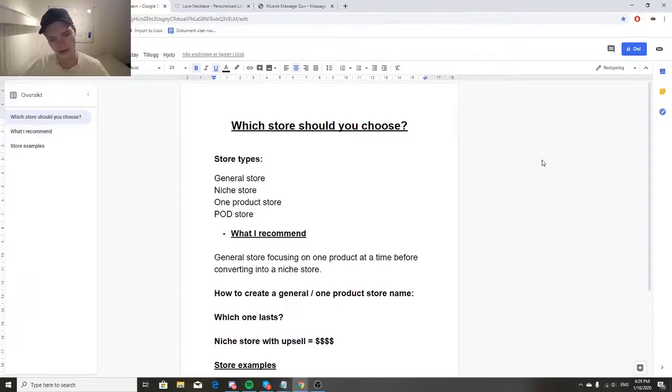And how do you create a general store and a one product store name? These two are different. What I would do in a general store is just use your name. If your name is Peter Anderson, which is really simple, your store could in theory just be pan.com, like P-An for Peter Anderson. Or it could be like P-Sin. That sounds stupid, but you get what I mean. That's sort of how I figure out store names.